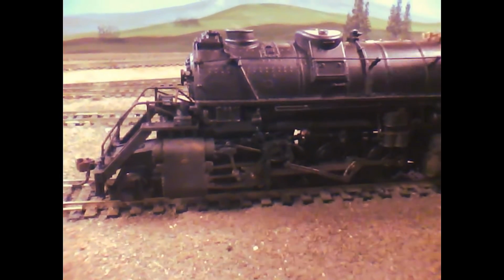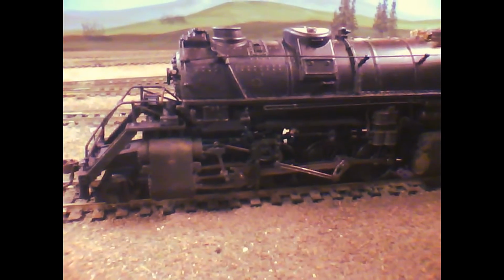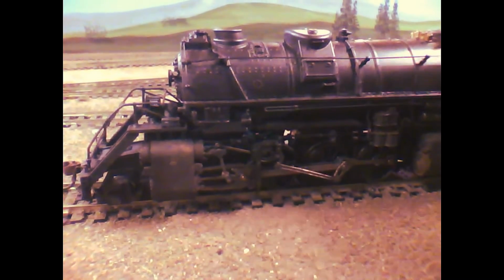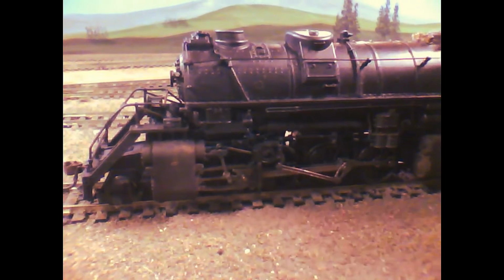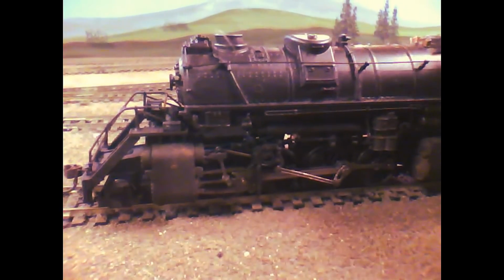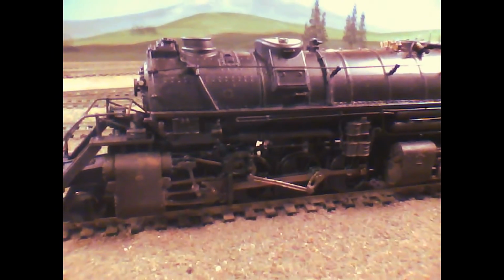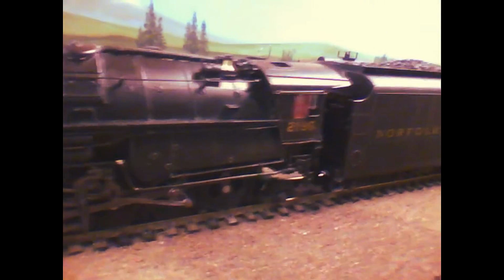The cylinders look pretty good, but in one of the old train videos I used to watch, I saw a Y6B and this sucker was really freaking dirty, and these cylinders had a lot of dirt on them. So I really want to dirty those suckers up to where you can really see them. Moving our way back, we're not going to look at the tender yet. I'm not really happy with the tender.